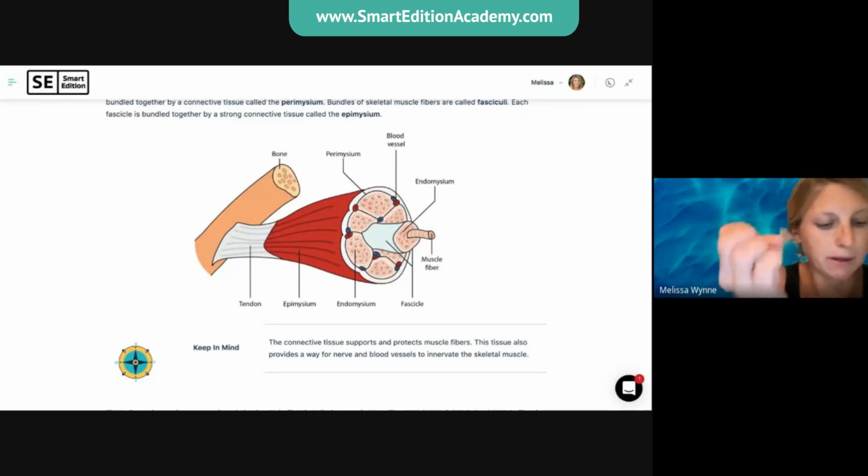These fibers are bundled together by connective tissue called the perimysium. Bundles of skeletal muscle fibers are called fascicles. Right here, the fascicle here. Each fascicle is then bundled together by strong connective tissue called the epimysium, which is this guy. Okay, so basically breaking it down from what's on the inside to the outside.